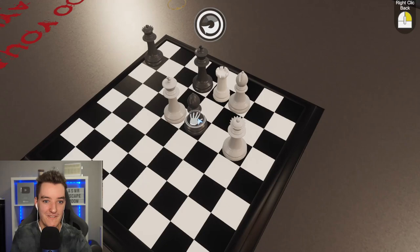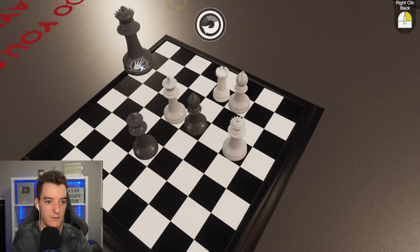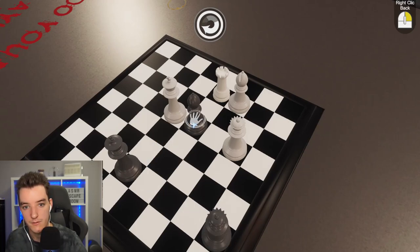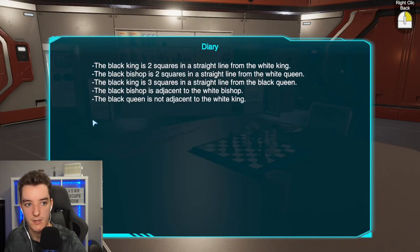I don't know. I'm so confused with this one. This one is baffling me. Is that three squares and is that two? Like that, one, two. What is it for the Bishop again? The Black Bishop is two squares in a straight line from the White Queen.